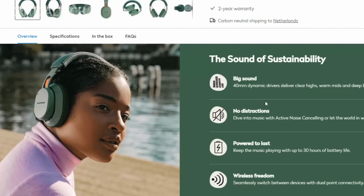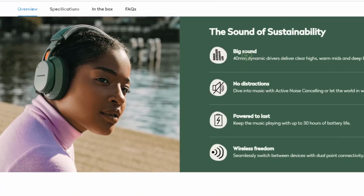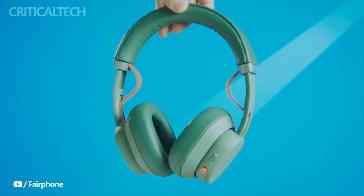In conclusion, Fairphone's announcement of the Fairbuds XL headphones represents another step forward in their mission to create sustainable and ethical electronics. With their modular appearance, excellent sound quality, and commitment to longevity, these headphones offer a compelling choice for conscious consumers who value both audio performance and environmental responsibility. By investing in the Fairbuds XL, users can enjoy their favorite audio content while contributing to a more sustainable future.